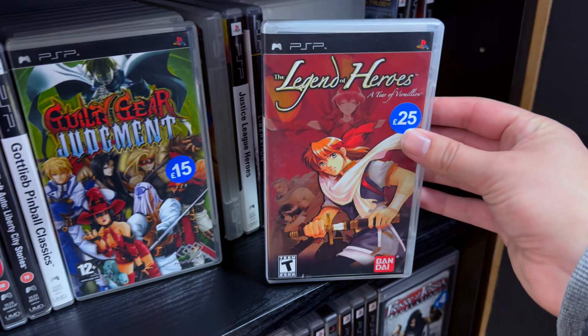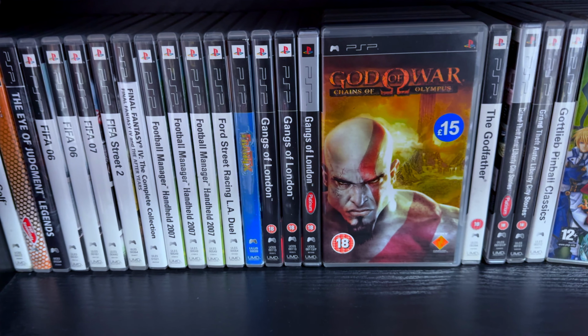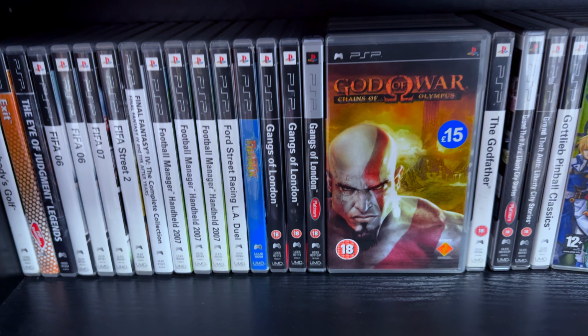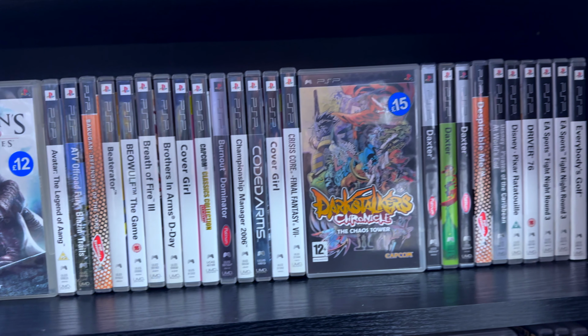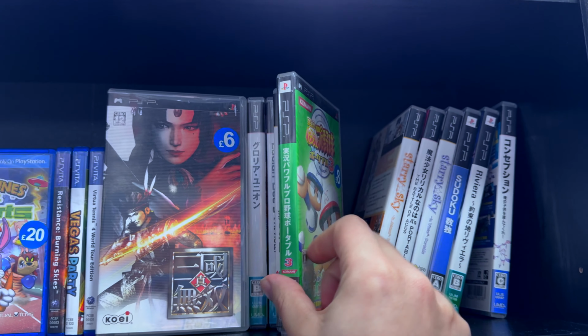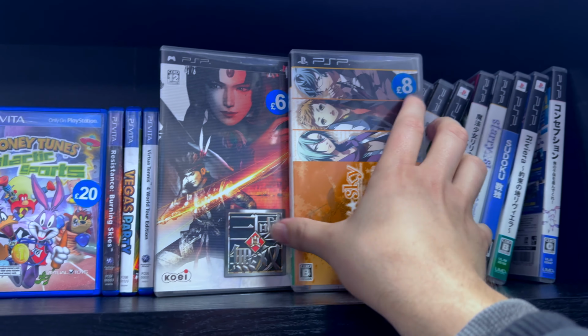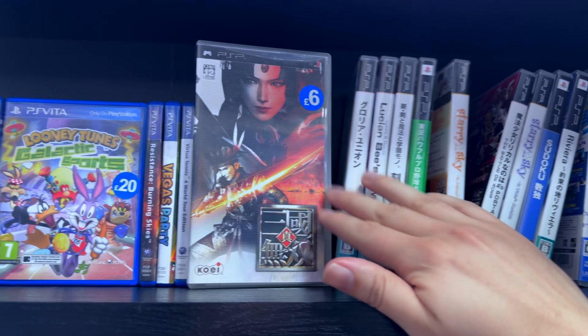And on the next shelf up, we have one of the Legend of Heroes games there as well, and I've been really curious about that series for a long time. There was a God of War game there as well. Darkstalkers Chronicles is of course a great game for the system, and there was some Japanese games for the PSP here as well at the top, and I don't really know much about the Japanese PSP library, so let me know what games are worth playing there.